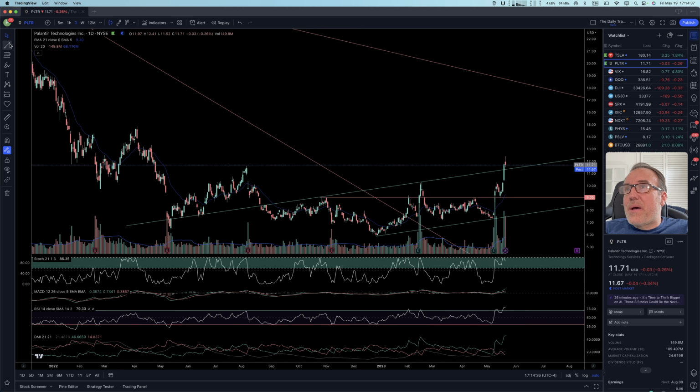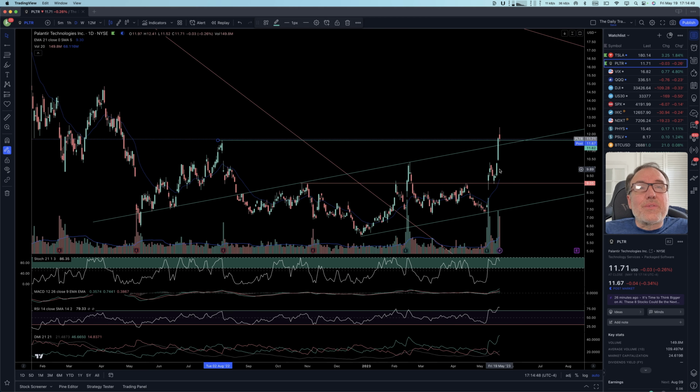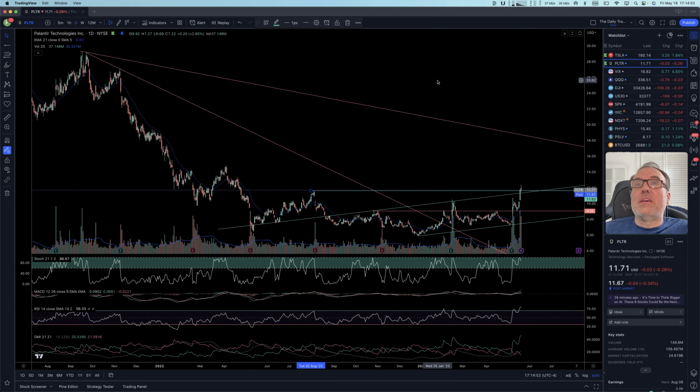And if we look at the past a little bit, we can see that we are stopping a little bit here on this support. So we have a support right here at 11.62. That was broken yesterday, and we closed above it today. This is acting as a pit stop.